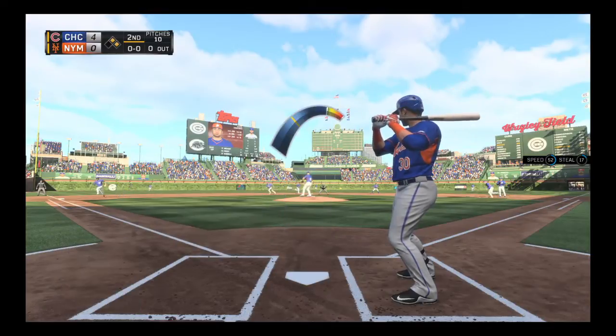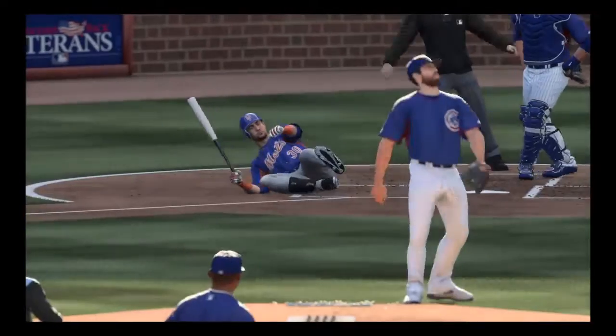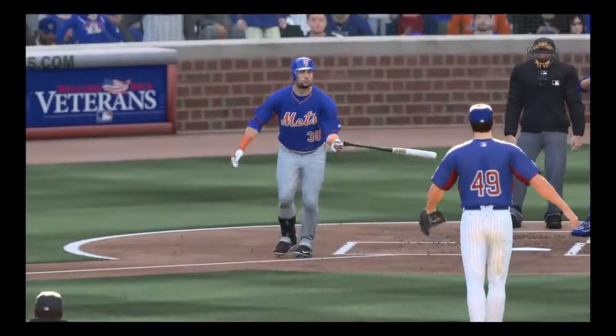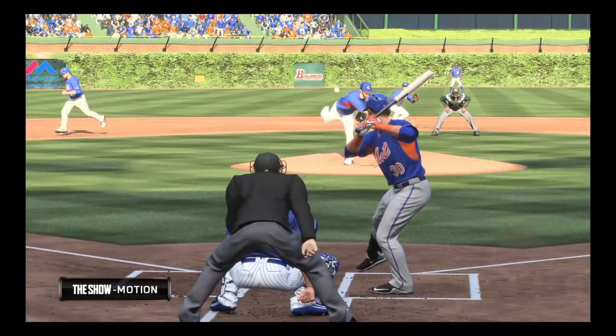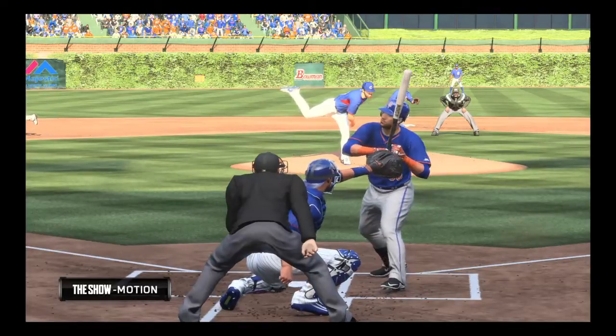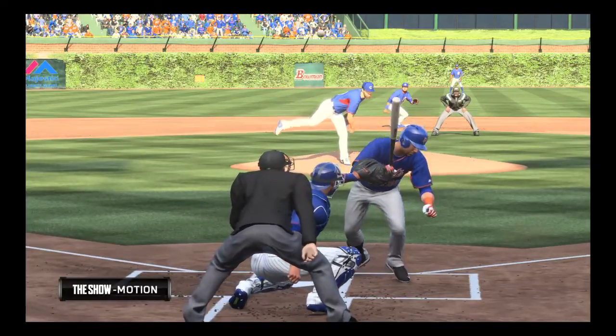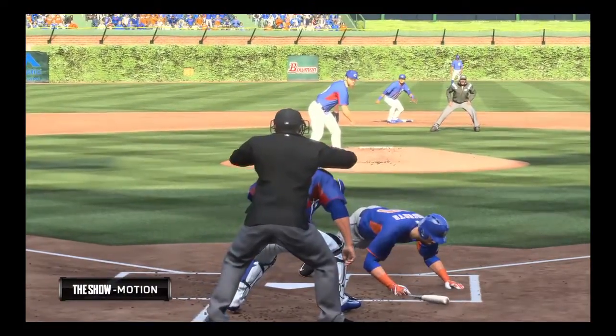Here comes the first pitch. Now both runners are breaking. And here's a pitch inside, and that got him. Well, one thing you're taught at an early age, when you see a pitch coming in tight, do not open yourself up. You've got to turn your back into it to protect yourself. This will still hurt, but it could have been worse.